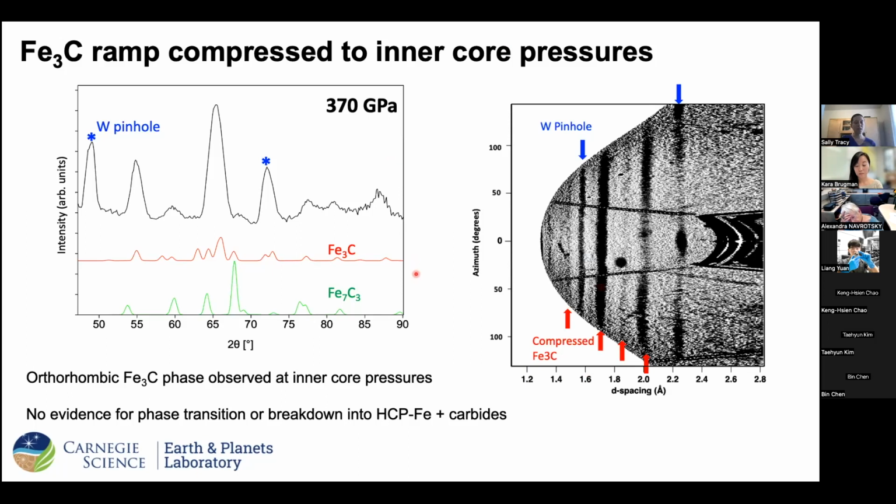And again, we observed the Fe3C orthorhombic structure. So we did not observe a phase transformation up to this pressure, nor did we observe any evidence for breakdown into other carbide phases or hcp iron. And so it appears that we're either metastably maintaining this material up to these pressures, or potentially iron carbide is more stable than had been previously thought.